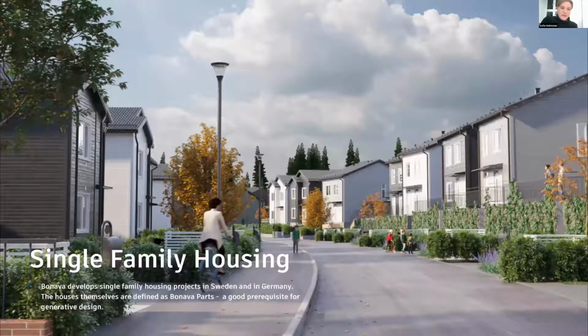So we started with single-family housing developments. Bonava develops single-family housing projects in both Sweden and Germany. And the houses, as mentioned a little bit before, are predefined and defined as Bonava parts. And that is the perfect prerequisite for generative design.